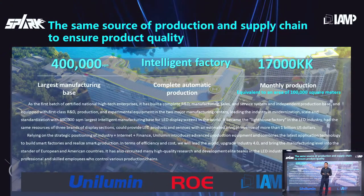These three brands share the resources provided by Unilumin Group, such as this world's largest display intelligent manufacturing base. Compliant with Industry 4.0, it has a monthly capacity of 17,000 kk, equivalent to about 10,000 square meters of displays. Unilumin and LAMP are more closely integrated and completely share the production, supply, distribution, and service systems, providing quality display products and services to our global partners with a dual brand image.